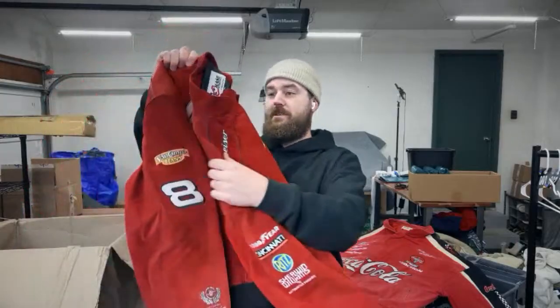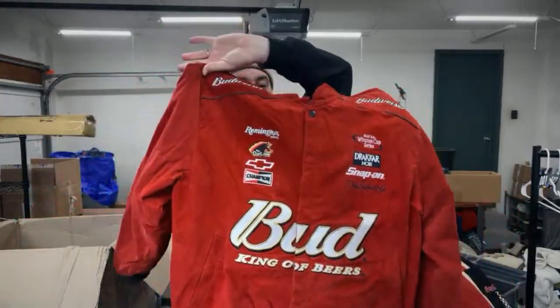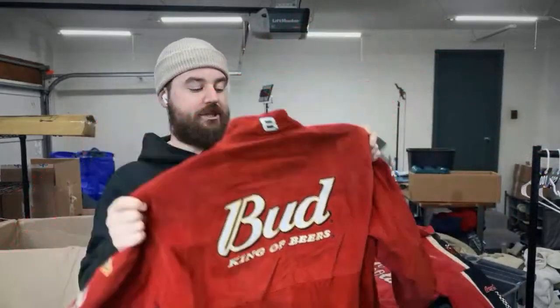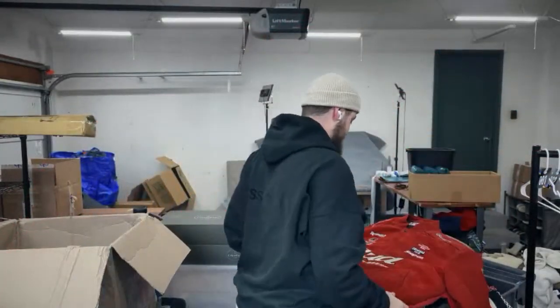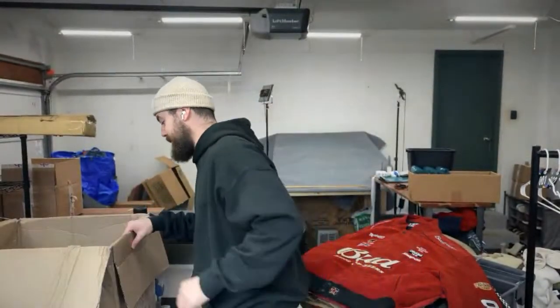And here is the vintage Bud King of Beers suede jacket. I think this is a Jeff Hamilton one. So these ones sell for more. Listings for $300 on the Filson jacket. Yeah, let's see what I paid. Filson jacket, I paid $125. I paid $125 for the jacket.